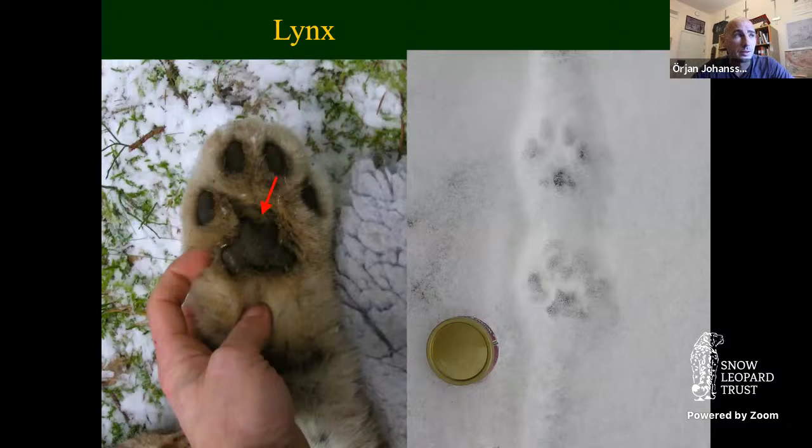So for the cats, here's a lynx. All cats, I shouldn't say all cats, but all cats that I know of, their middle pad here is a bit depressed compared to the canids, where it goes more up. And you can see that depression in the tracks too.